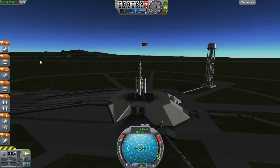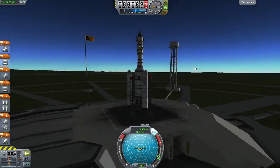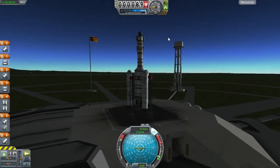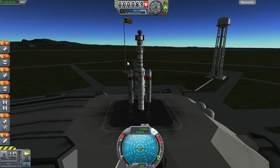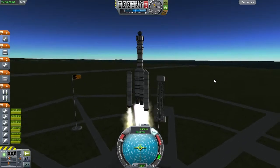The sun is just coming up, and we have no pilots on board today. So no EVAs, no IVAs, no crew reports. We are heading into space. This is the initial launch, so let's hope everything goes right. RCS is on, RCS is off, RCS check is complete. Throttle up, and let's fire off these solid rocket boosters. 3, 2, 1. There we go.